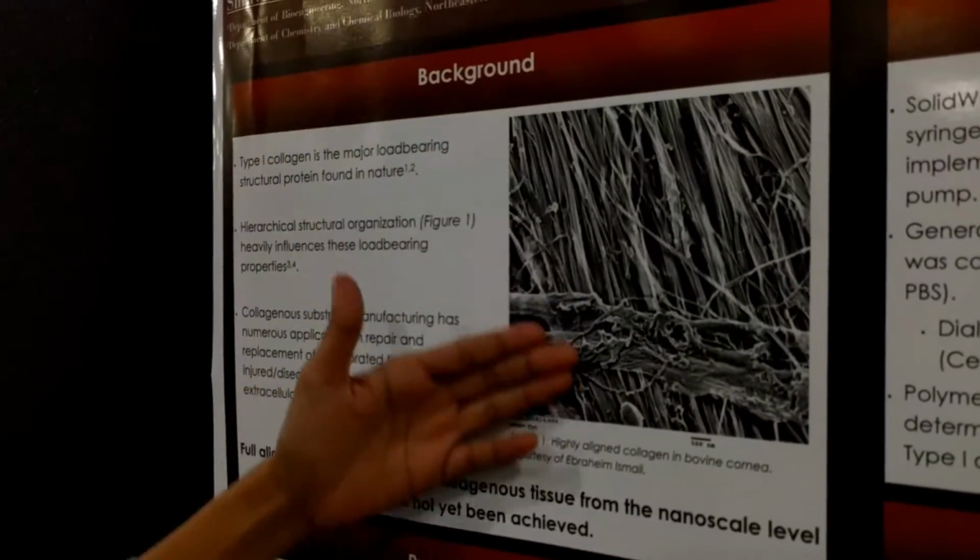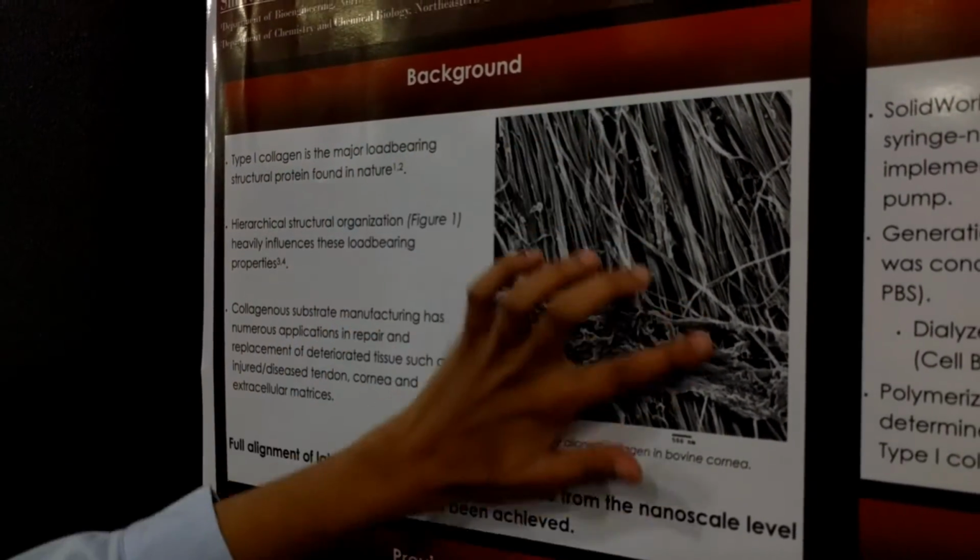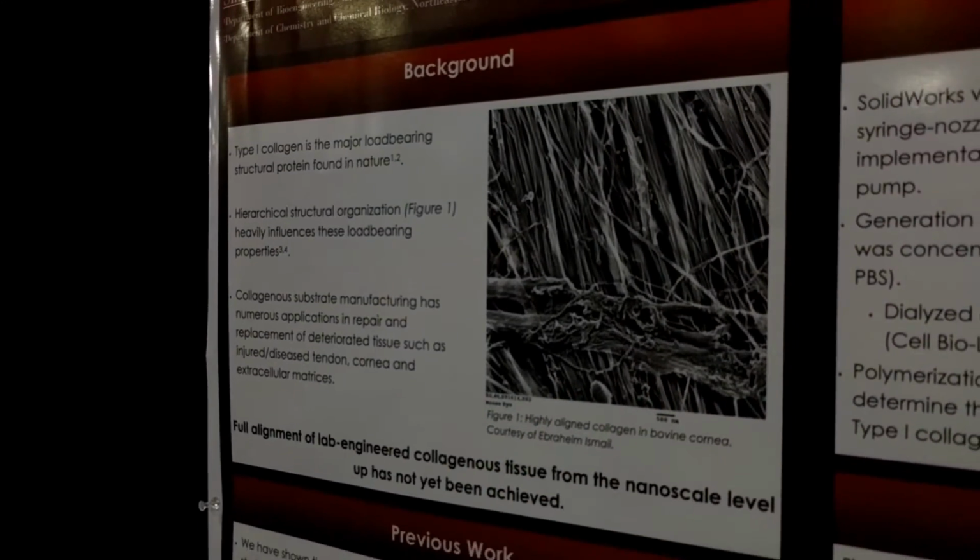So if you look here at this image, you can see that it's very structurally aligned. These individual fibrils are the collagen fibrils. This is in cornea. The hierarchical structural organization of collagen influences its functional properties. So effectively, structure equals function. This is very important because if we're trying to make something like a tendon or a cornea, you want to make sure that its structure from the nanoscale to the microscale all the way up to the macro scale is all near native.